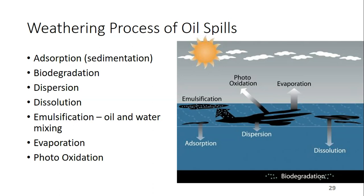So adsorption is when you have the oil particles cling to sediments, and then the sediments will eventually drop out of suspension, right? So oil can be dragged down into the depths through adsorption, or sedimentation it's called, and that effectively can remove it from the direct impact to wildlife, but it will also mean that it's just going to a different environment, right? So it's going into the deep sea rather than staying at the surface.